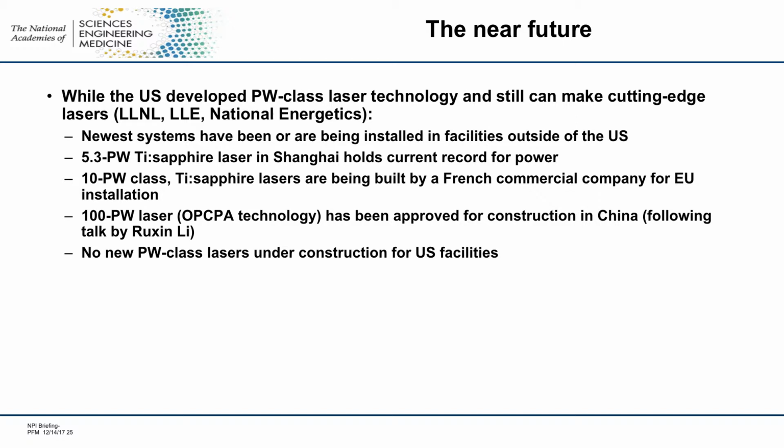So what's going on in terms of the near future? While the US has developed this technology and we can still make the cutting edge of the systems, the newest systems are being installed outside of the US. The current record holder for high peak power is actually a Ti-Sapphire laser in Shanghai. And after I'm finished, we're going to have a video from Ruxin Li, who's leading the group in Shanghai that did this.